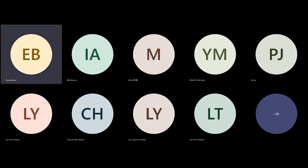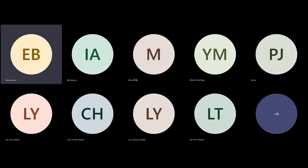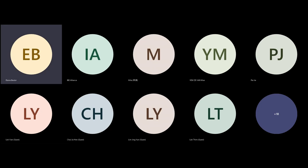Okay, so let's go back to our questions and see if we can answer those questions. So we have question 16 and we're looking at Alok Sharma. And what did Alok Sharma say that he hoped to see for global methane reductions at the conference? Any suggestions in the meat chat? We're talking about meat too much, aren't we? Any suggestions in the meat chat? No suggestions. We would be looking for ambitious new targets.